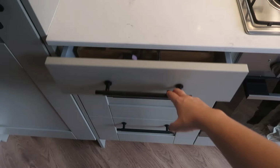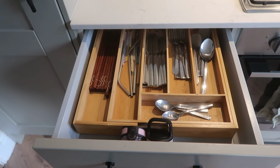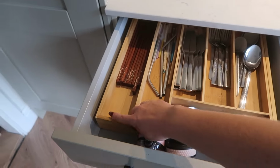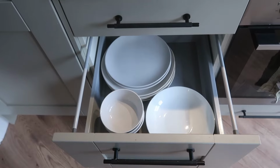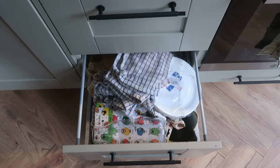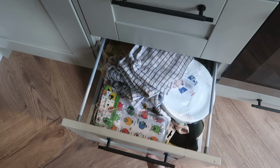And then moving down, we've got our cutlery drawer. I don't know if you remember the debacle that we got DIY kitchens and then no IKEA cutlery drawer would fit. So this is just one from Amazon, and you can, I don't know if you can see, but it's actually extendable, so it works for any size drawer. Then we have all of our plates and our bowls. And then we have the random drawer. This is just clean cloths, single use plates, etc. for when we entertain. There's a random salad bowl down there somewhere. This is just random stuff.